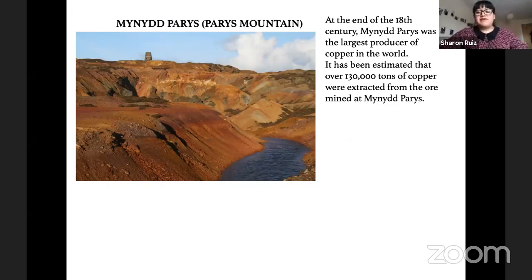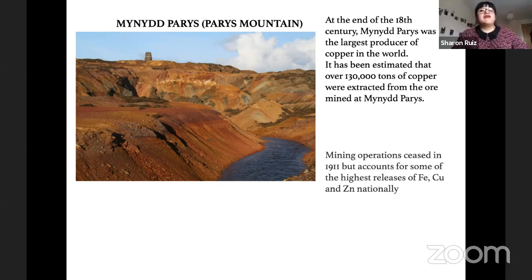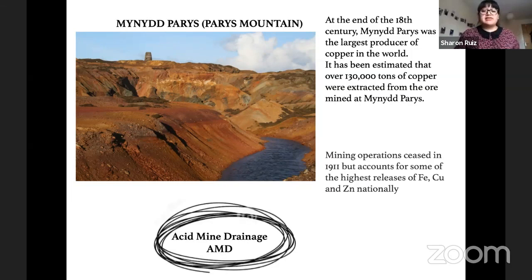By the end of the 18th century, it was the largest producer of copper in the world. It is estimated that more than 130,000 tons of copper were extracted from this site. More than 100 years later, the mining operation ceased. There are still high releases of iron, copper, and zinc. So this is a very polluted area. And the biggest concern here is the acid mine drainage, which gives this color.